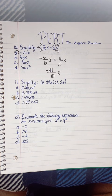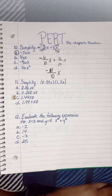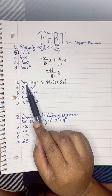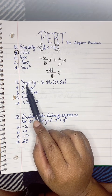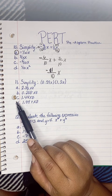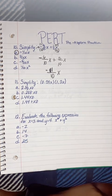Not me paying attention and I'm 33 years out of school. I love it, Bella. Come on in. Refresh that brain, right? So simplify. It's not times 2. What is not times 2? Oh, same, Bella, same.